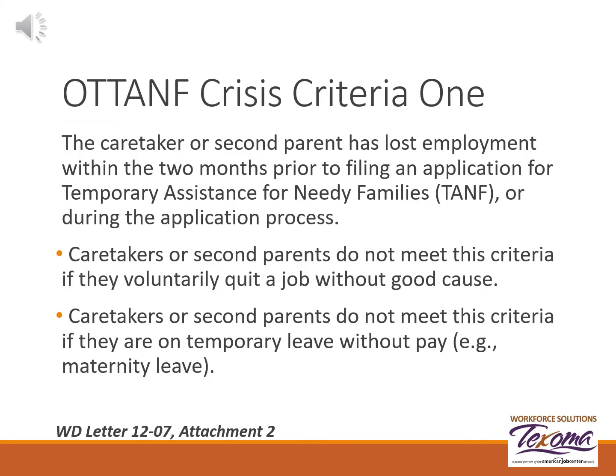One-time TANF Crisis Criteria 1. The caretaker or second parent has lost employment within the 2 months prior to filing an application for temporary assistance for needy families or during the application process. Caretakers or second parents do not meet this criteria if they voluntarily quit a job without good cause. Caretakers or second parents do not meet this criteria if they are on temporary leave without pay, like maternity leave.